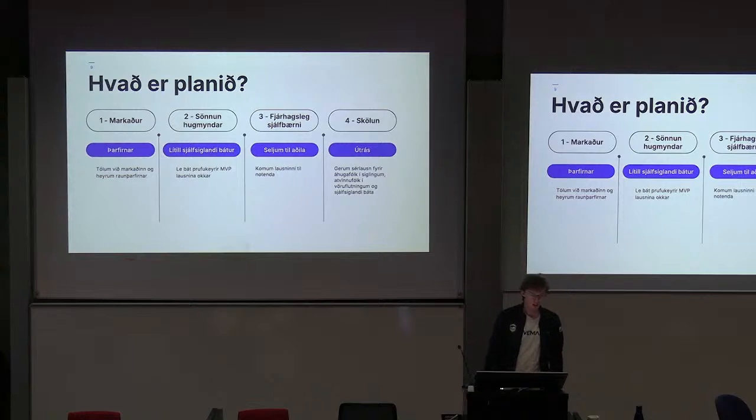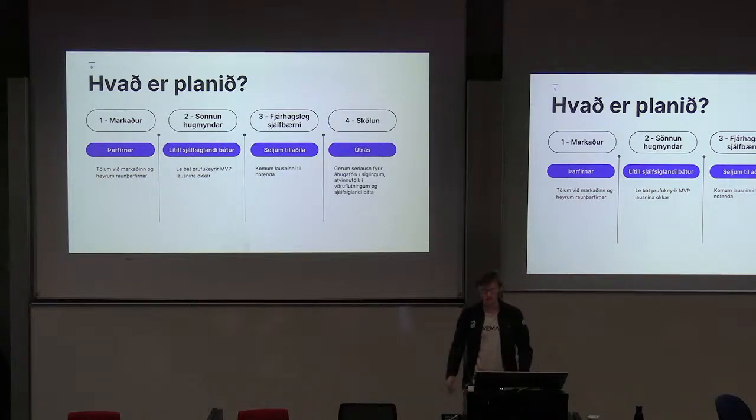What's the plan? First, we're going to talk to the market, because I didn't do that this weekend. We're going to figure out exactly what they need so that we can make a proper solution for them and not just what we think is a good solution. Then we're going to make a proof of concept where I talk to the team at Labaut, which for those of you that don't know, I'm also in the team at Labaut, so really easy to talk to them. And they will allow us to try out our minimum viable product on their boat.